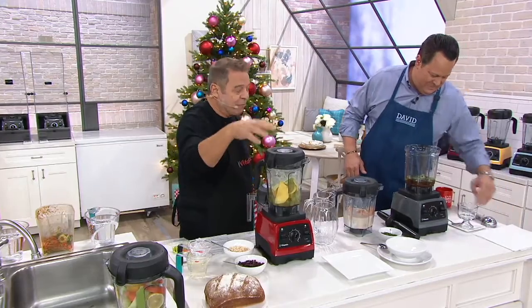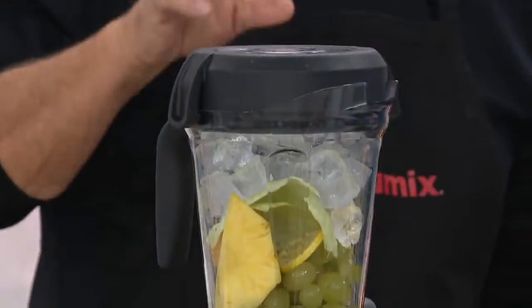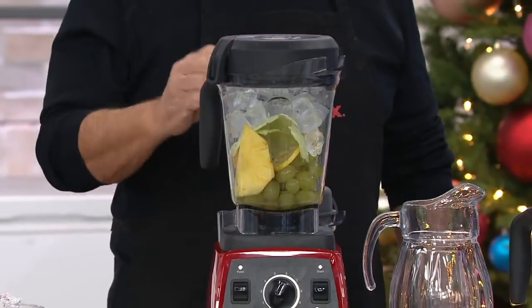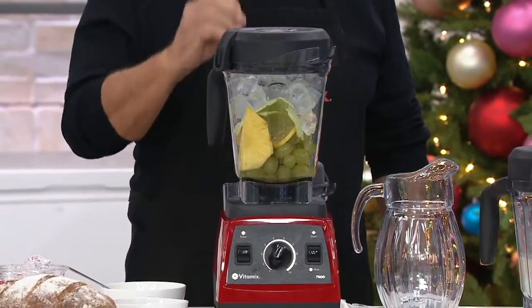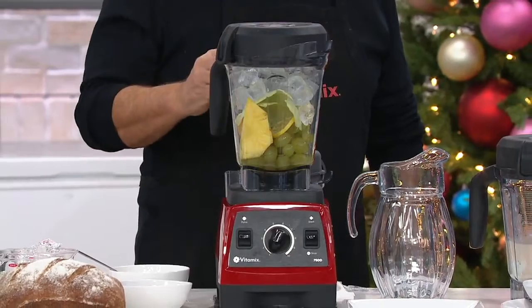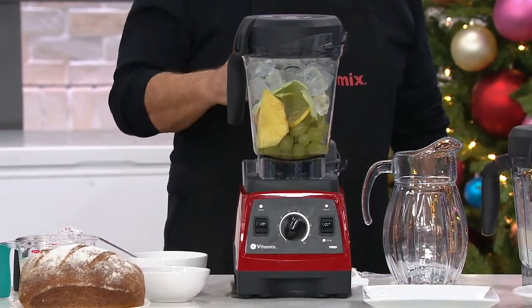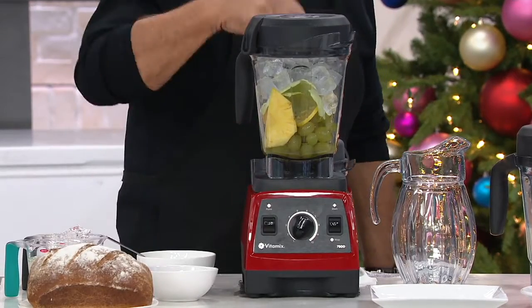Now, why is it different? First of all, it's our most popular model, the 7500. Second, it is the most powerful motor that we put in a machine for household use. 12 amp, 2.2 peak horsepower motor, commercial grade. That's what's in this. You also get 2 containers.